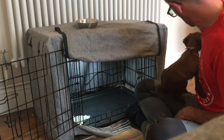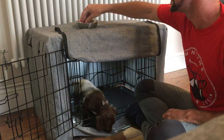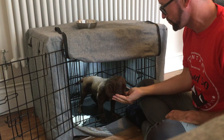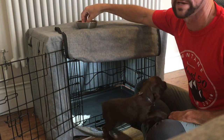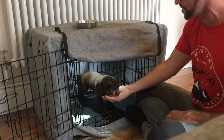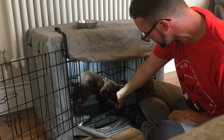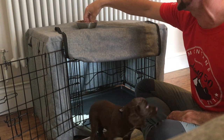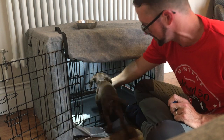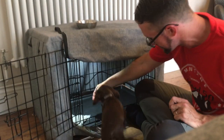Good girl. And we're just repeating over and over and over every day, day in, day out, until she learns that the click and the sound good means there's a payment coming. And we're doing it in a cage, so she learns that the cage is good, and happy and positive.